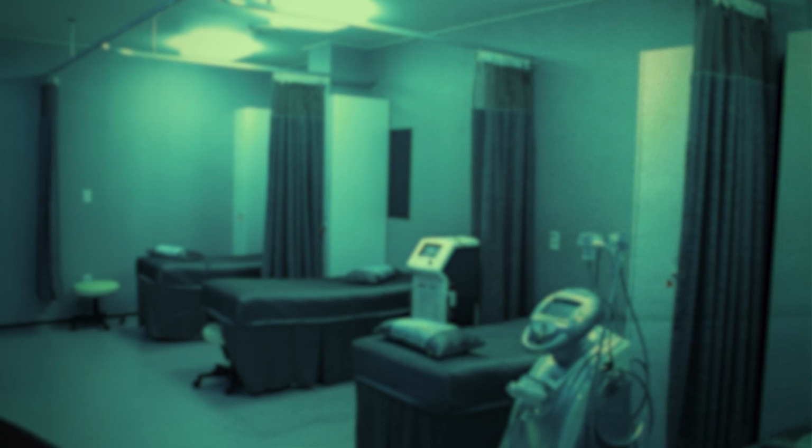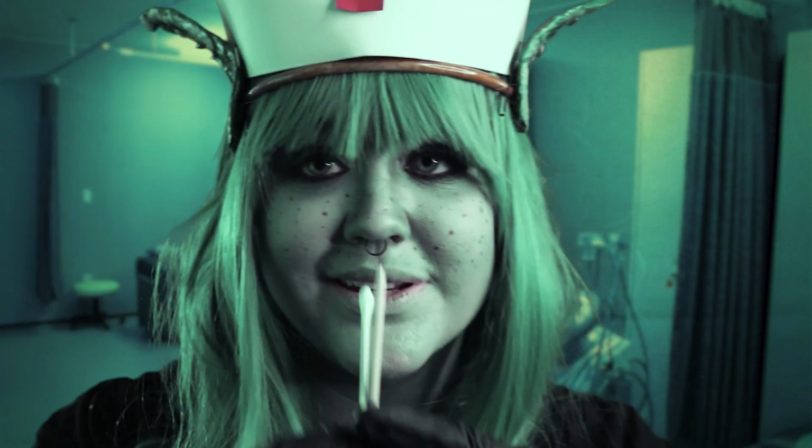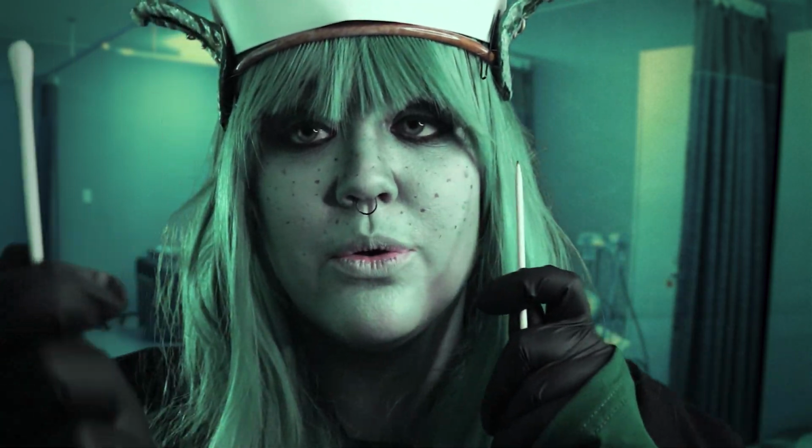All right, here we are. I'm going to take these two items right here. One is a pokey little stick, and one is a soft little cotton swab. Okay. I'm going to hold them at different places, and I'm going to tell you to either look at the stick or look at the swab. All right? All right, good.